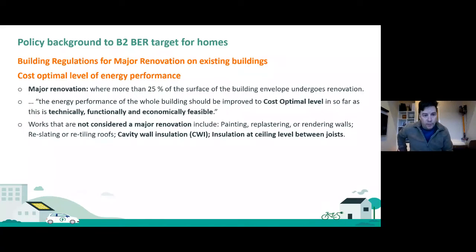It starts here with the building regulations that were updated in November 2019. Part L of the building regulations deals with energy performance. In that revision in 2019, for existing buildings, a major renovation was a classification that was added there. A major renovation is considered where you have more than 25% of the surface of the building envelope undergoing works. Now, the surface is essentially the thermal envelope, so your ground floor, your walls, windows, doors, and roof. So if you're doing work to 25% or more, that may be considered major renovation.